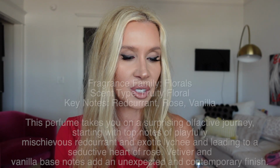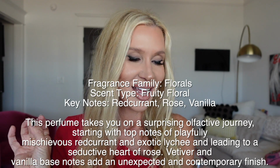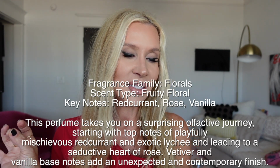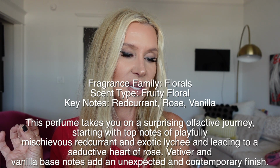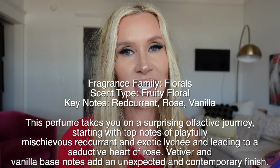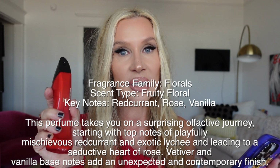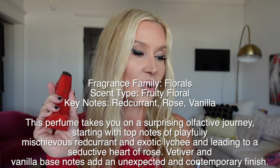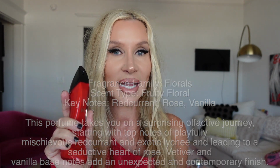Florals, a fruity floral, which is usually what I gravitate towards, red currant, rose, and vanilla. Okay, yes. This takes you on a surprising olfactive journey, starting with the top notes of the playfully mischievous red currant and exotic lychee. Okay, that's what it is. This has the lychee in it, which is very popular in the latest fragrances. So the vetiver and vanilla are the base notes, so that gives you that creamy, woody base.